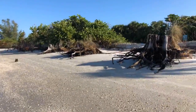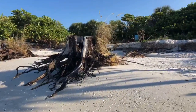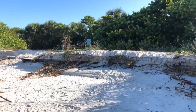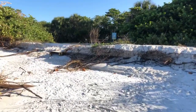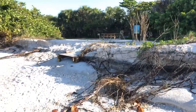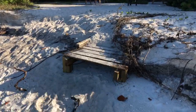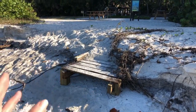See, we've had a lot of erosion here. This started back with Hurricane Irma, September of 2017. And it's just been slowly eroding ever since. But I'm going to show you something interesting. Yes, we have erosion, but at the same time, when a big storm comes in, it dumps sand up on the beach. See this? Right there. That's the old boardwalk that used to come out to the beach. So over the years, look at all the sand that's gotten pushed up on the beach.